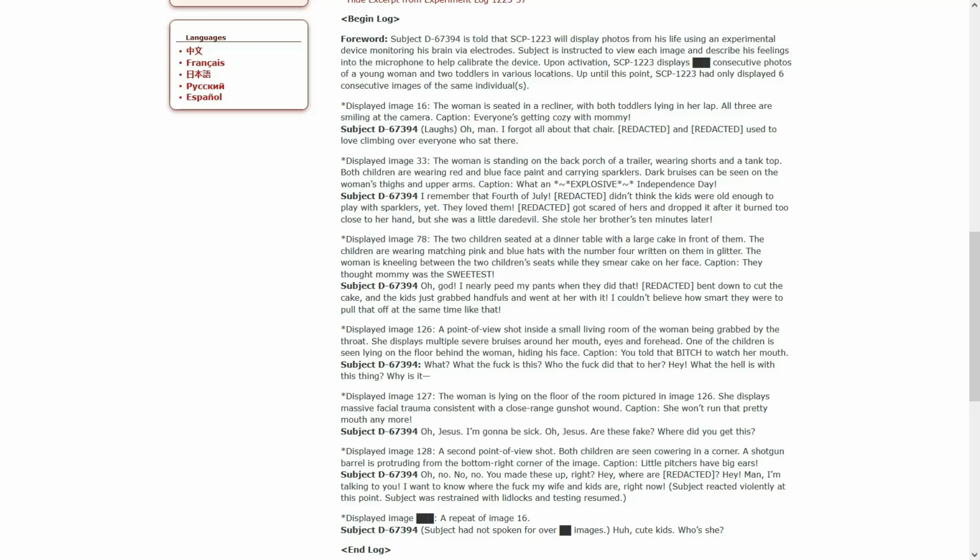Dark bruises can be seen on the woman's thighs and upper arms. What an explosive Independence Day! I remember that 4th of July! Redacted didn't think the kids were old enough to play with sparklers yet. They loved them! Redacted got scared of hers and dropped it after it burnt too close to her hand, but she was a little daredevil. She stole her brother's 10 minutes later.